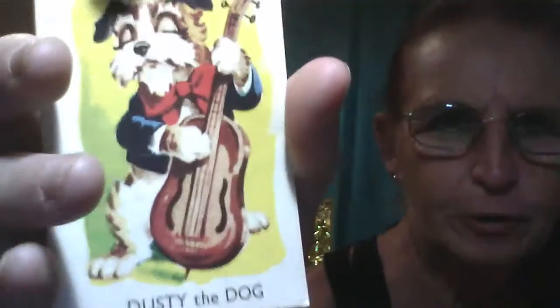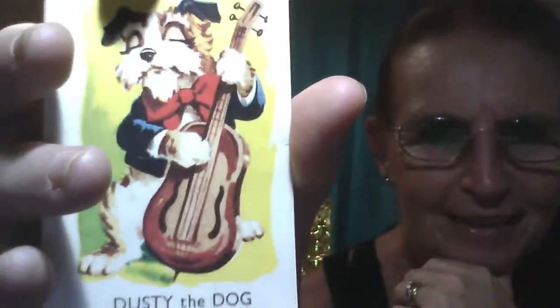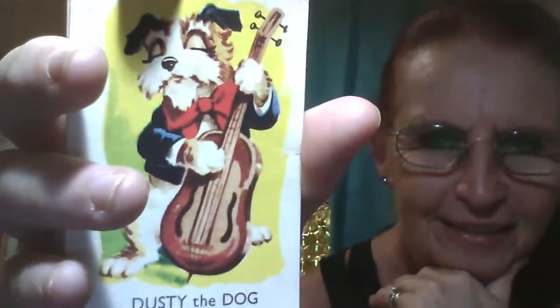We've had Billy the Goat. Dusty the Dog. I like him. Got a whole band going on, haven't they? We've had lots of singing and playing instruments. I like him. Look at his face. Oh, he's looking a bit woff.